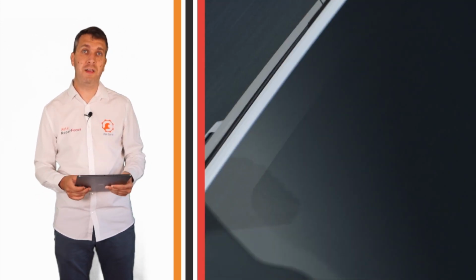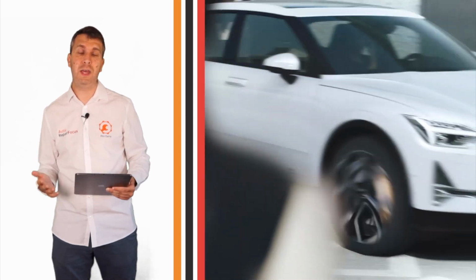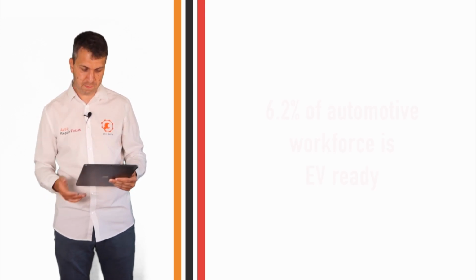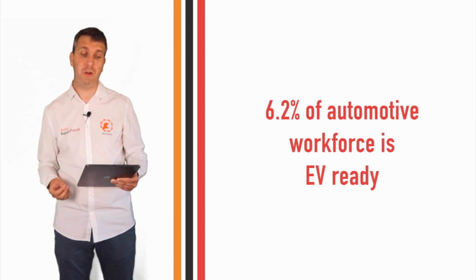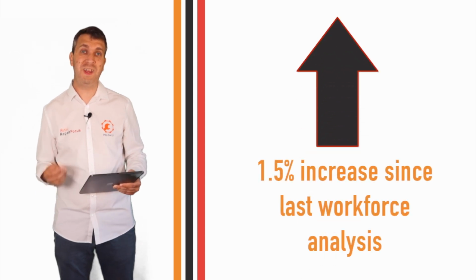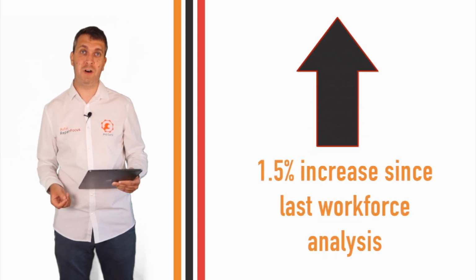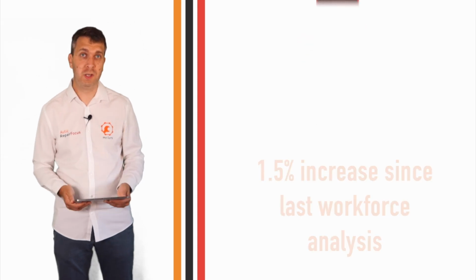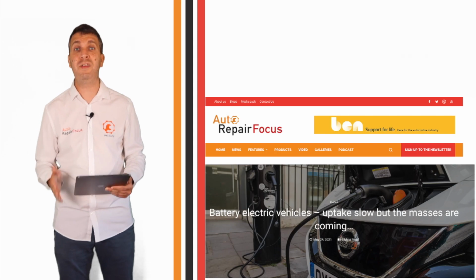But it does highlight the chasm in the EV workforce skills compared to sales of the new technologies. The IMI recently highlighted that only 6.5% of the industry is EV ready. And to make matters worse, it's only a 1.5% increase on the previous IMI workforce analysis, showing a worryingly slow growth. Now, I've highlighted in a blog post recently that EVs are coming.